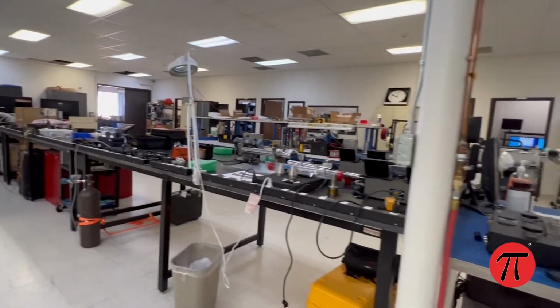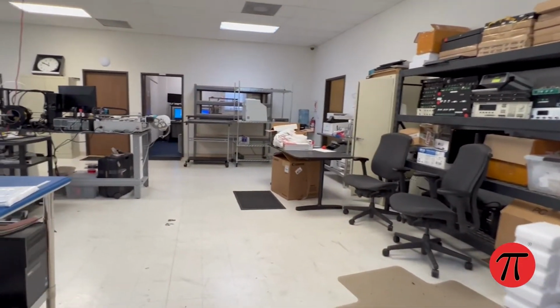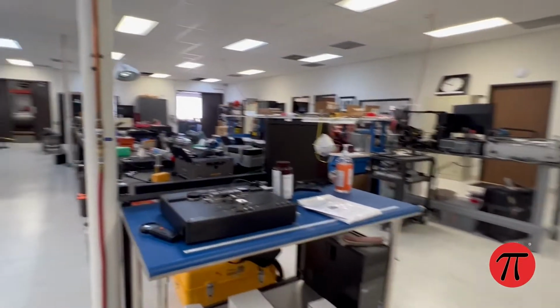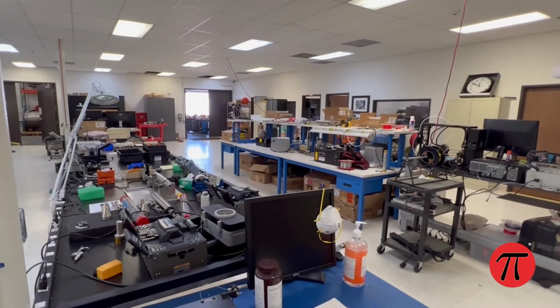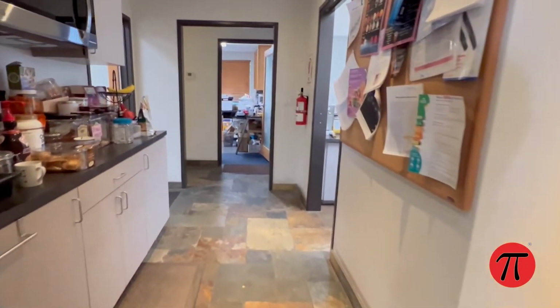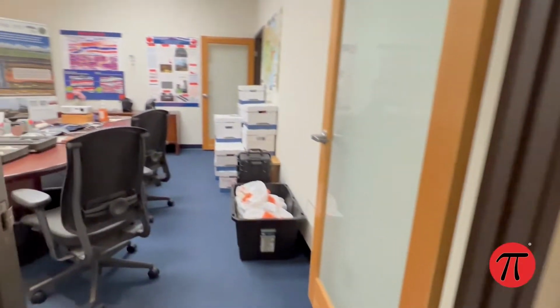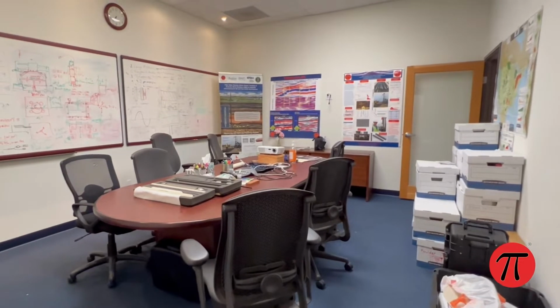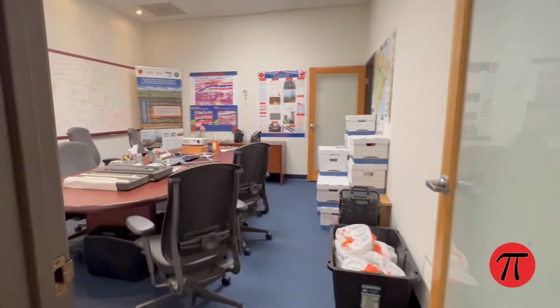And again, we're looking at our electronics lab, where we manufacture our electronics equipment as well as our sensors. You can see that Paulsson has the capability to manufacture a state-of-the-art system. We invent and design and manufacture all of our systems at our facility. Here's our conference room where we meet regularly to discuss issues with design and manufacturing.